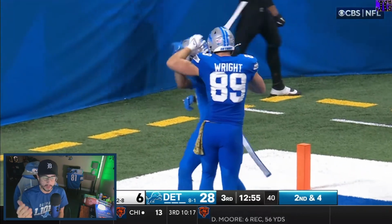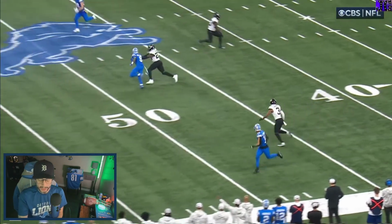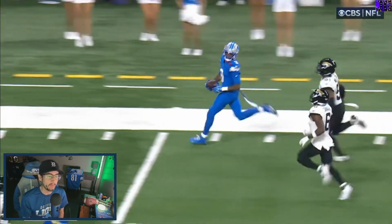So let's talk about the wide receivers, obviously, with this touchdown. Amon-Ra St. Brown, 11 for 161, career high for him. J-Mo, 4 catches for 124. Here's the touchdown that he had. That was his career high in yardage as well. So again, I give the wide receivers a grade of A.